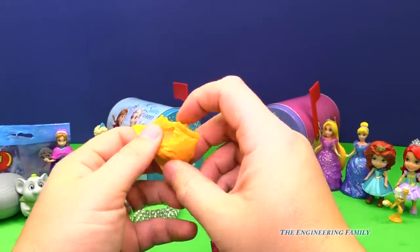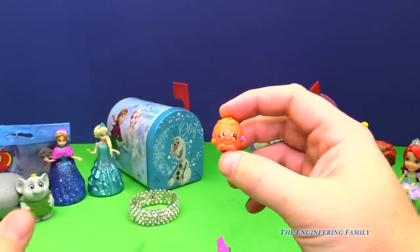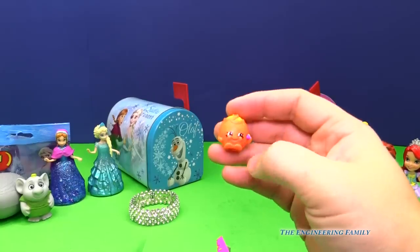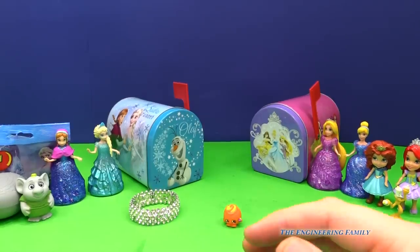I got mine open. And look at that. You know which one that is, don't you? Pumpkin pushers. Pumpkin pushers? No, we'll tell them. We're going to put them right there, and we're going to tell everybody what they are.